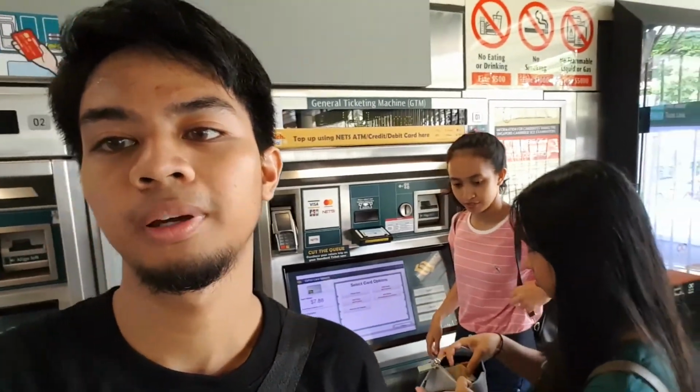Now we're in Yunos. I don't know if you can see it, but we are in Yunos. And first of all, we have to load up our cards because we will use them to go everywhere. You can use it on a bus or in the MRT. Sometimes you can even use it to pay in the grocery. So now we will do our top up, and the minimum is 10 Singapore dollars. So let's look at how she does it.